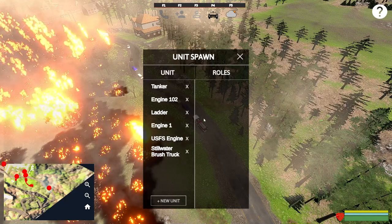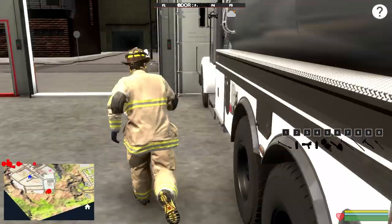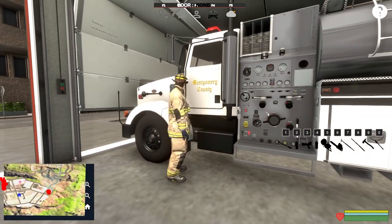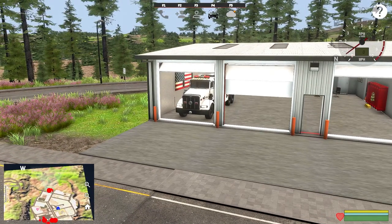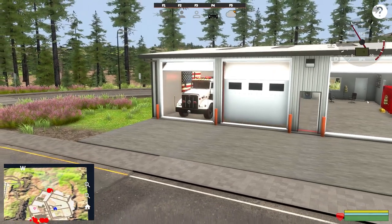I'm trying to bring equipment and fight it a little bit and bring equipment and fight it. Need some frac tanks. Those work out really well. They carry a lot of water. They use those a lot here. All right, I think we're good. Let's go.